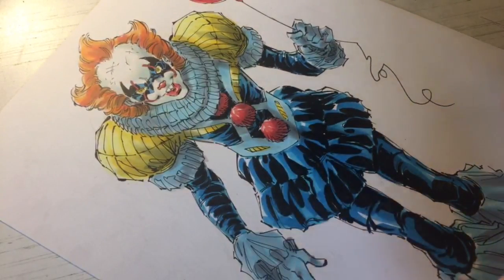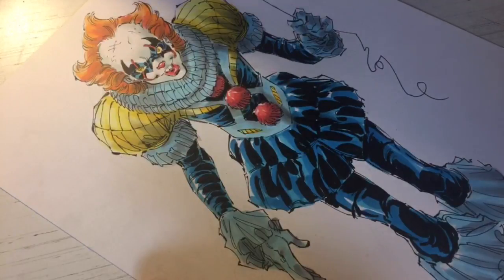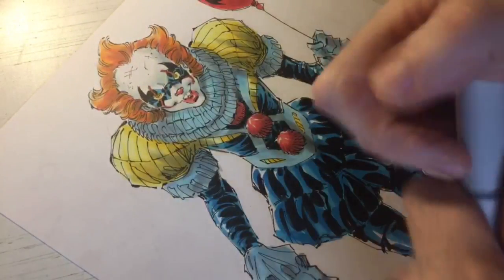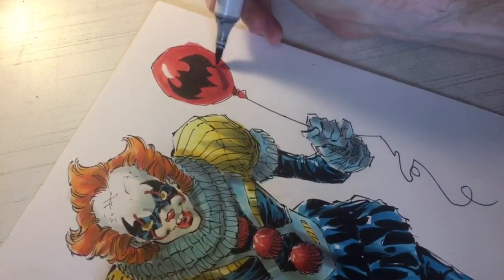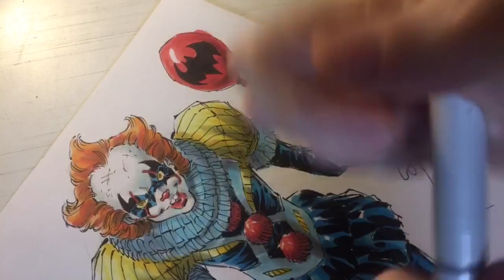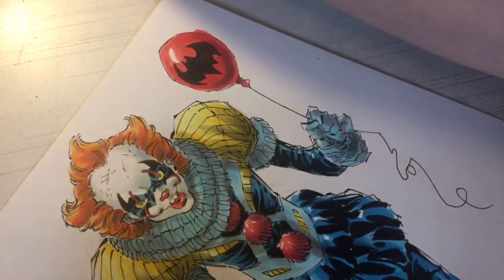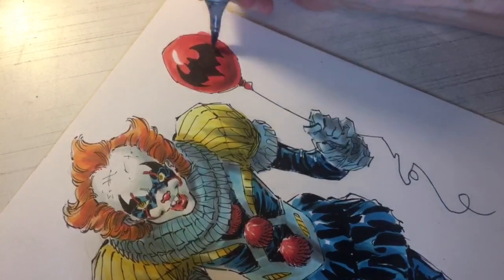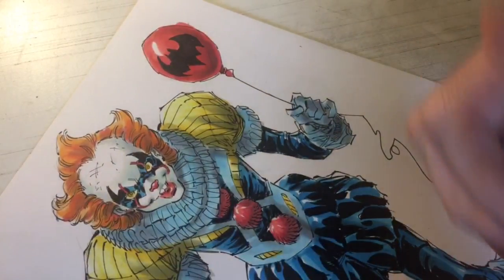All right, Pennywing's coming together. This might be one of my favorite mashups yet. Let's put a little gray through here, starting with a little cool gray 5, just to round out this balloon a bit, just to give it a little more depth. A little cool gray 3, boom, ballooned.